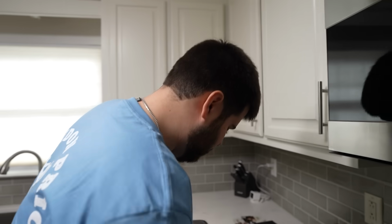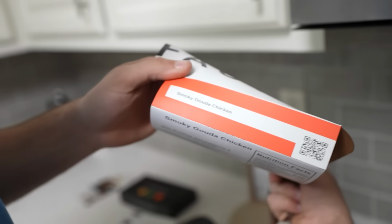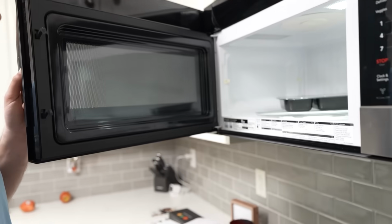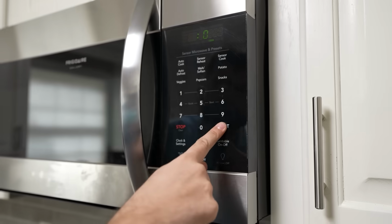Quite literally. Let's do this one real quick. We got our meal, smoky Gouda chicken. All we're gonna do is poke some holes in here just to get some airflow. We're gonna toss this thing in the microwave. We're gonna do 2 minutes and our meal's gonna be ready.